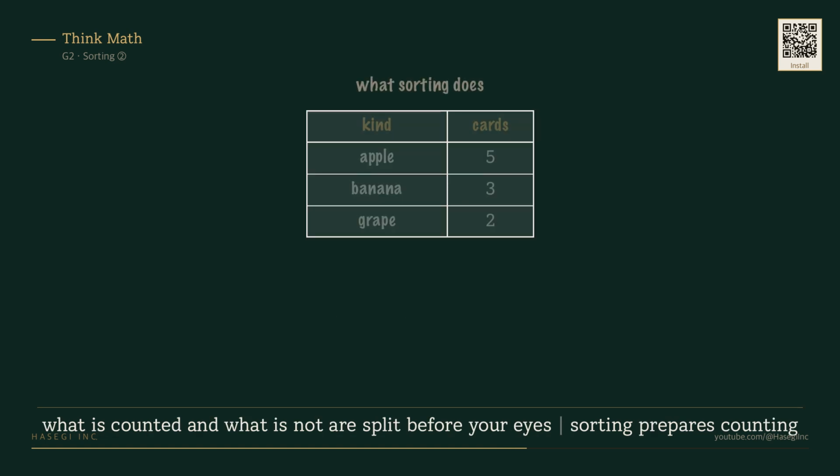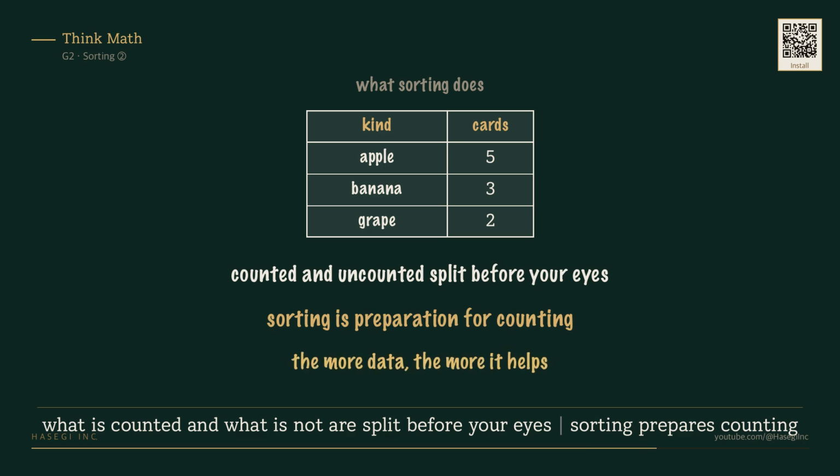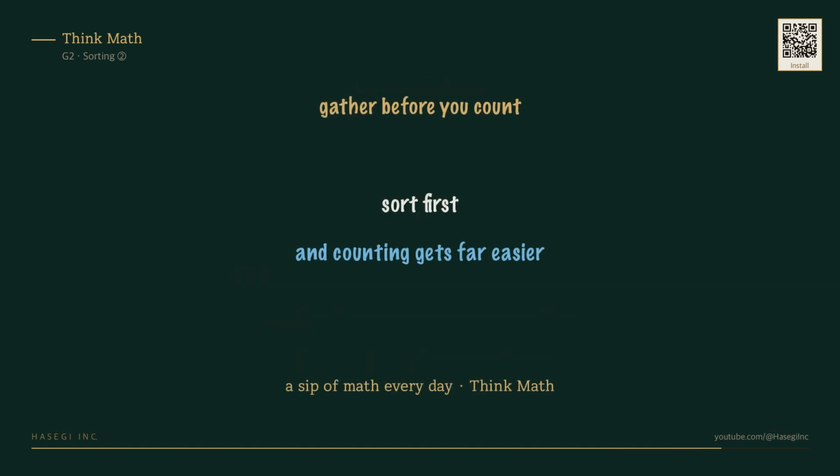Sorting splits what you still have to count from what you have already done right there in front of your eyes. That is why sorting is preparation for counting. And the more data you have, the more it helps. Gather before you count. Sorting first makes counting far easier.